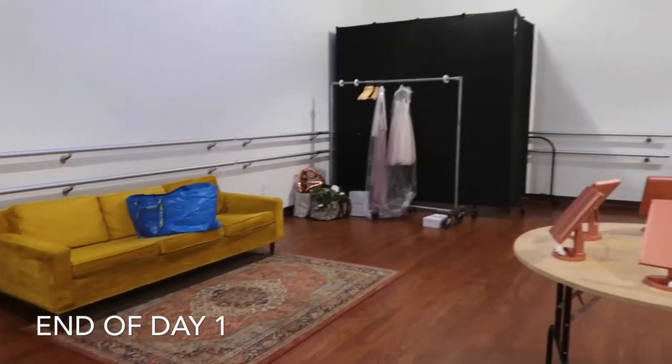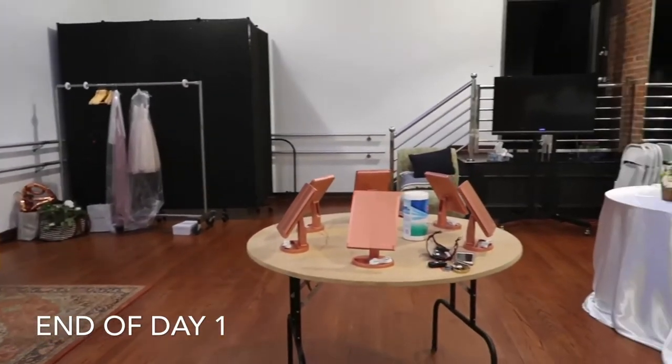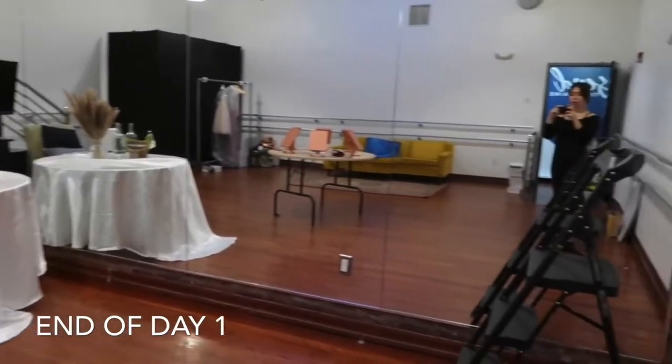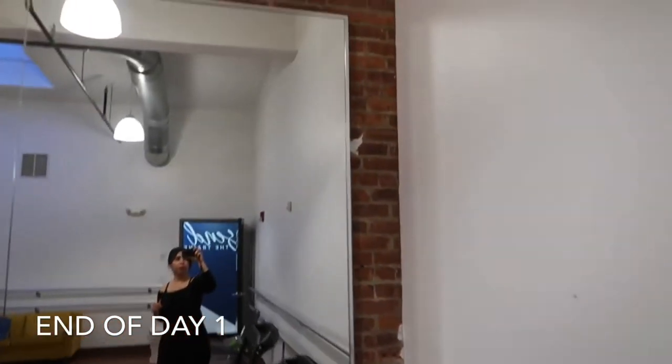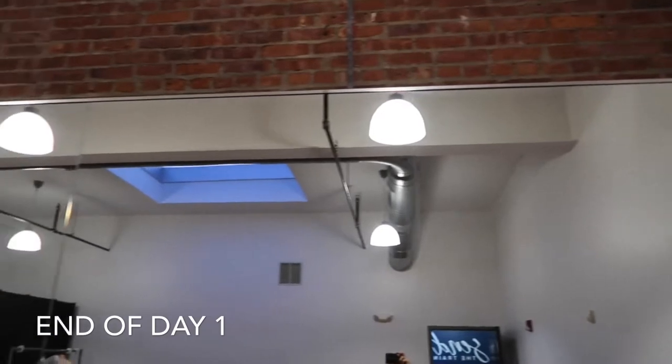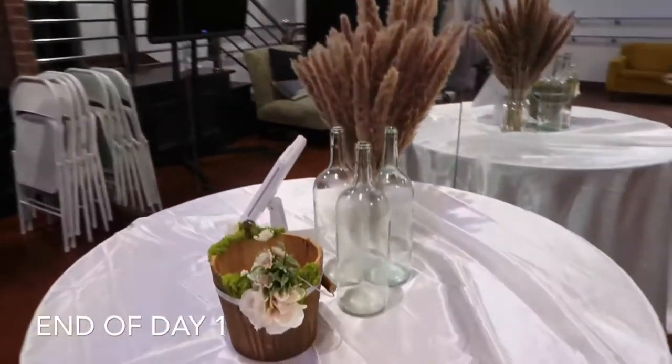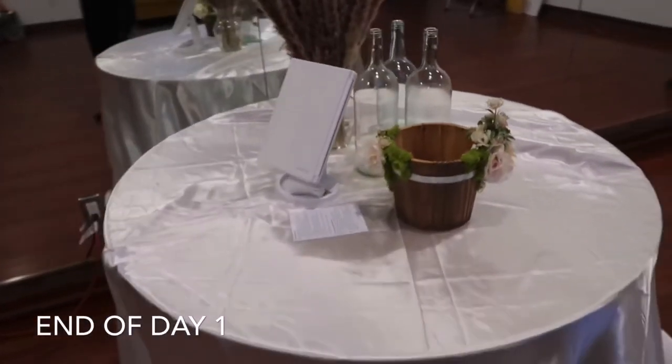So at the end of day one, I mapped out the room, laid everything out, and then I made sure that I knew exactly what I wanted to do for day two. I also wanted to make sure that this whole top of the mirror was clean because I was going to be hanging some fabric off of it just to frame it out.